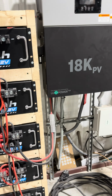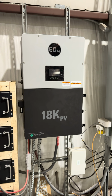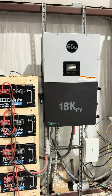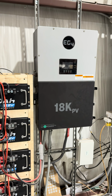So the other component to this is the inverter. I paid $5,000 for the inverter. It's an 18 kPV from EG4. EG4 is good quality, 48 volt. It's a hybrid inverter, so it can run grid tied or it can run with batteries. Or I'm running pretty hybrid here. I'm grid tied with batteries. If you don't have batteries, just get the hybrid inverter.